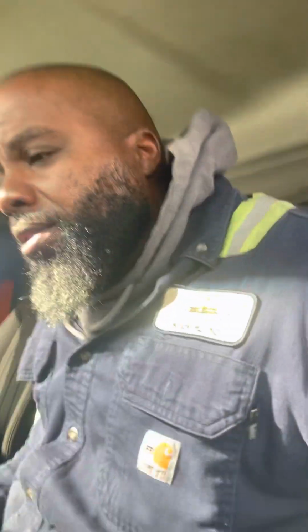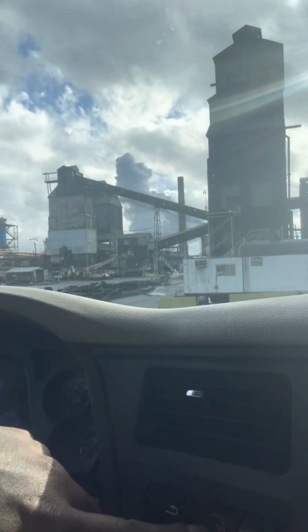Another thing with these is we seem to have a lot of electrical problems with them. This one for the most part seems fine. We do slip seating here, so we're not in the same truck every day. This one seems to be pretty fine, with the exception of our cruise control. See, this is our cruise control right here.